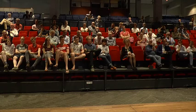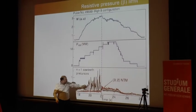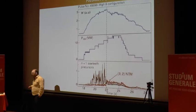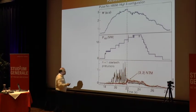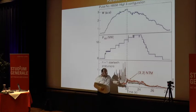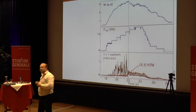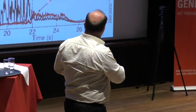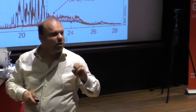Now what you see is that when my power is being cranked up and my stored energy goes up, initially I get a bursty instability with this 1/1 structure. We know this instability very well, it's called the sawtooth, but that is not what is giving us problems. However, at some point, the saw teeth are getting so big that they are effectively a gong. When you hit on the gong, you produce all sorts of higher order resonances. And when I produce a higher order resonance, suddenly I can produce a second structure, this 3/2 structure, and that is breaking down my confinement.